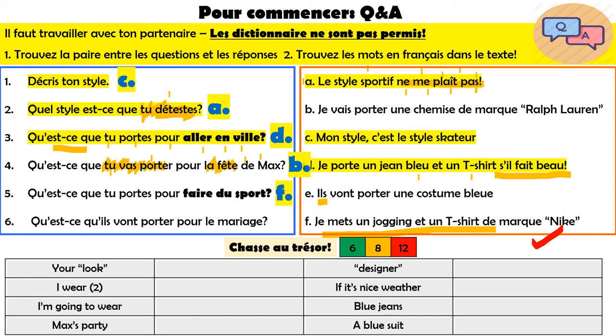Qui dit, What are they going to wear for the wedding? What would you wear to a wedding? You'd wear a suit if you're a boy, which is what he says. Ils vont porter une costume bleue.